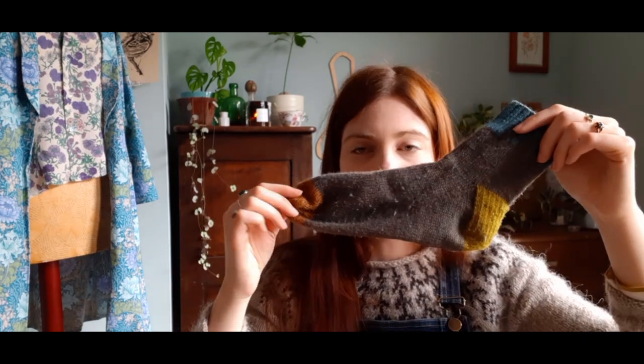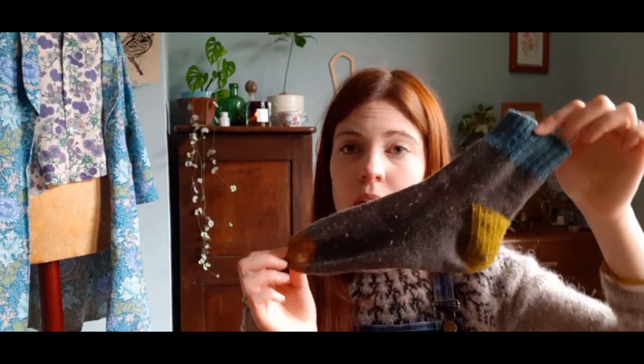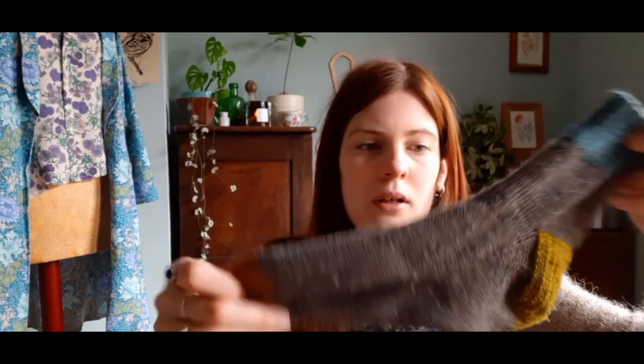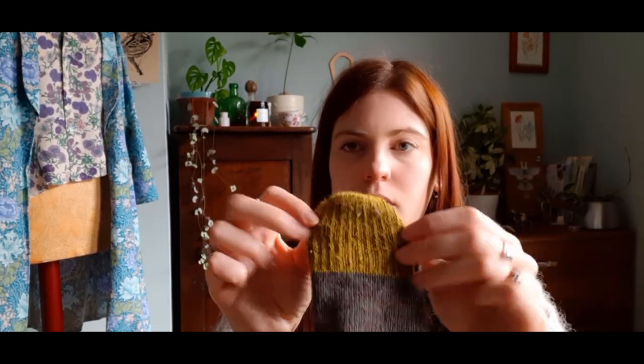So you can see that they are a bit worn. They have gone a bit bobbly. This is the heel. But I was a little bit sad. I was wearing them the other day and I noticed that I had worn through on the toe.